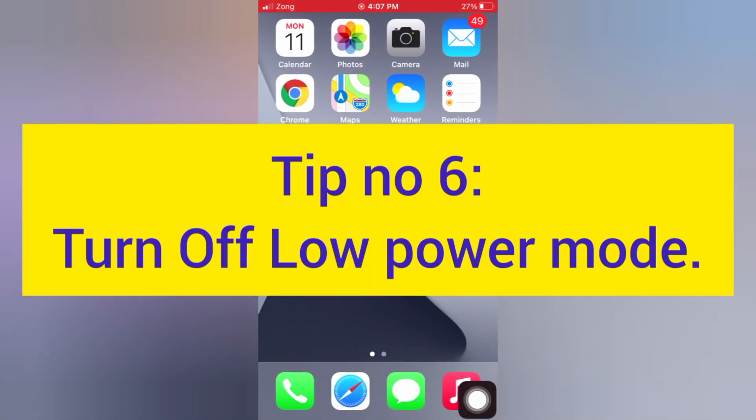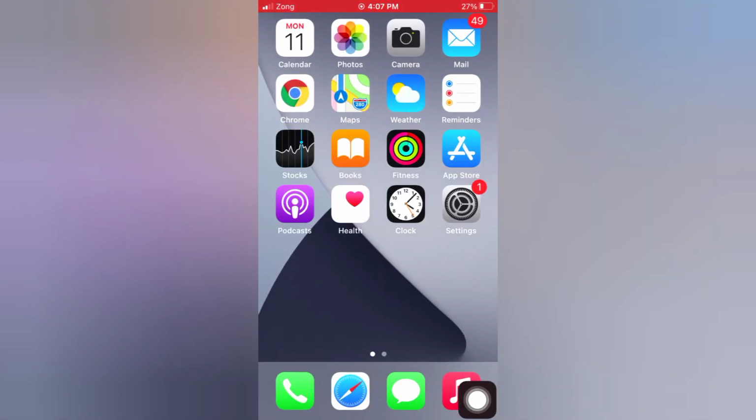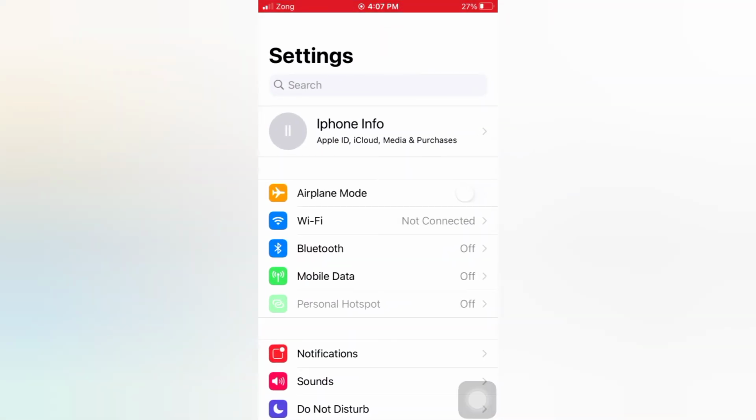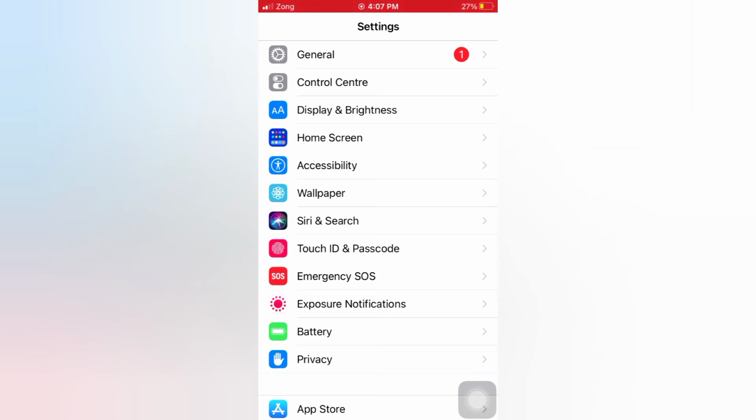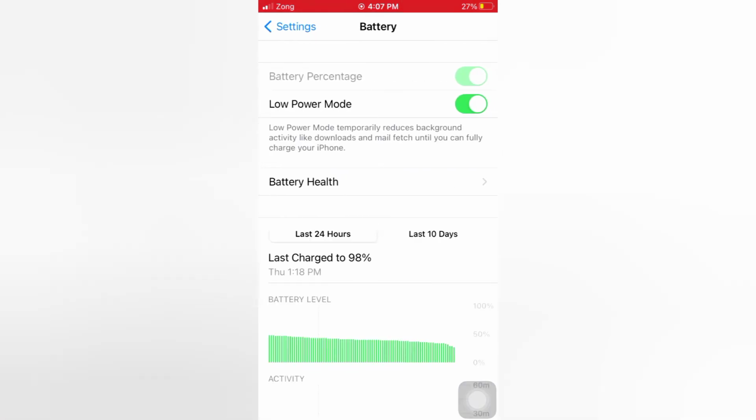Tip number 6. Turn off low power mode. Open the Settings app on your iPhone. Scroll down, tap Battery. On the Battery page, turn off low power mode.